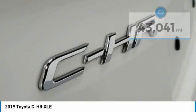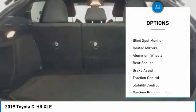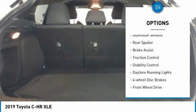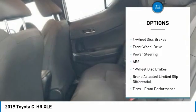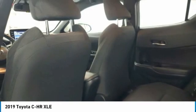Here are some of this vehicle's great options: tire pressure monitor, blind spot monitor, heated mirrors, aluminum wheels, rear spoiler, brake assist, traction control, stability control, daytime running lights, four-wheel disc brakes.